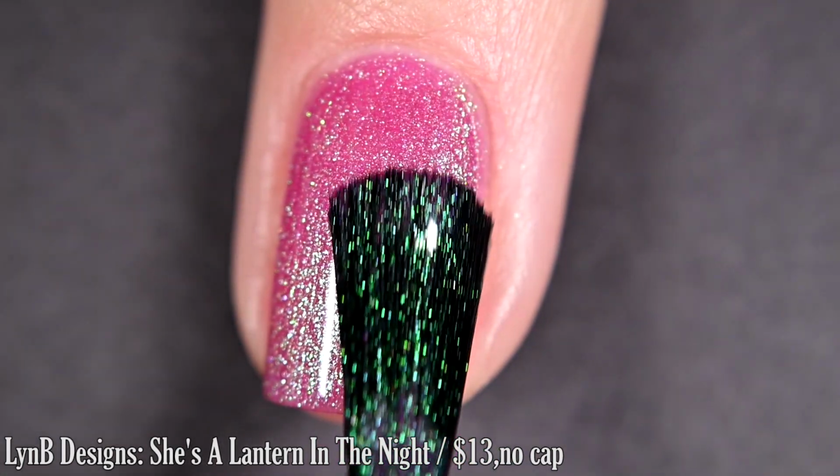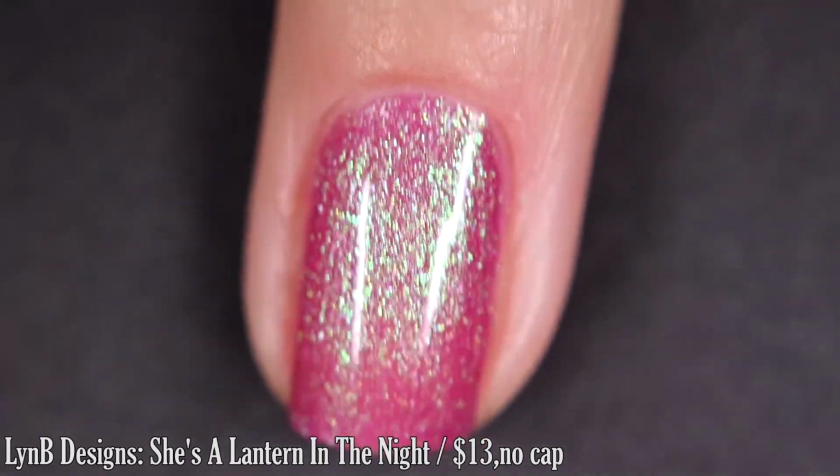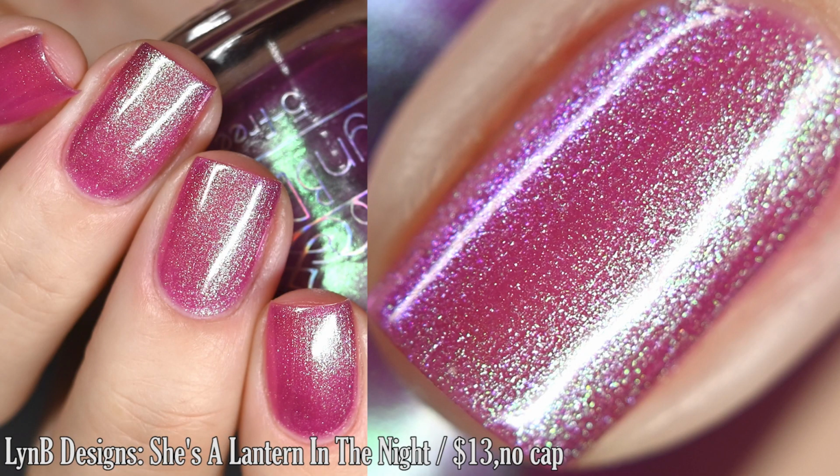This shifty shimmer is very strong, very potent, very shifty on the nail. I got full coverage in 2 coats. It dries relatively glossy. A top coat will help it last, and removal is easy.